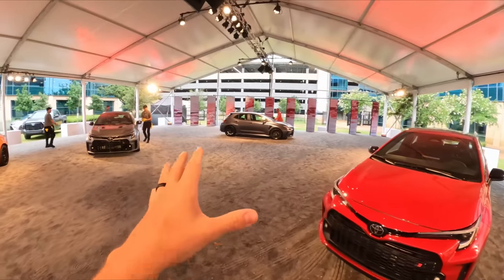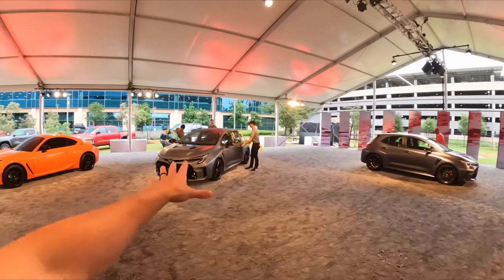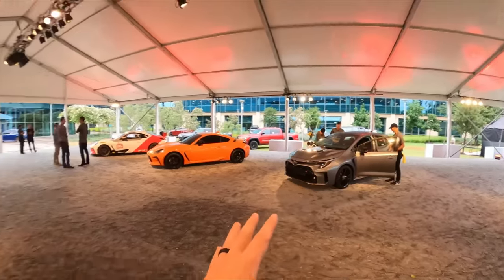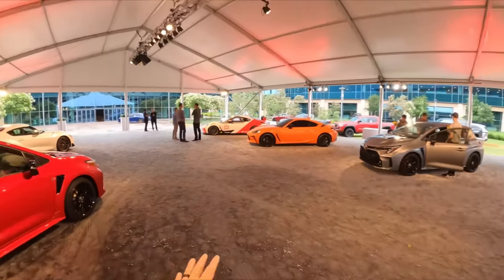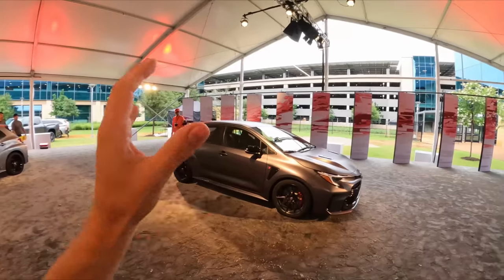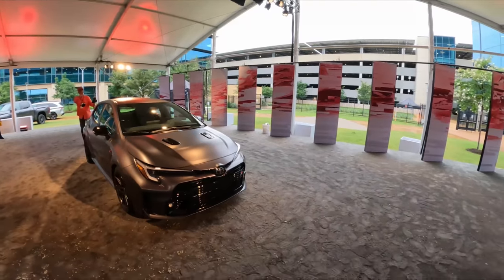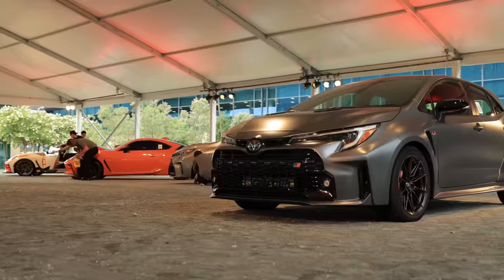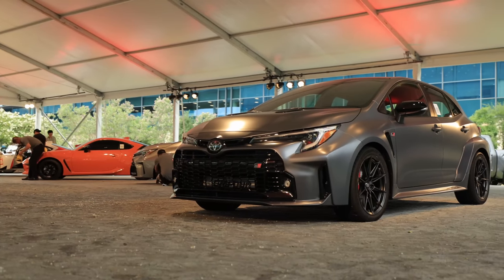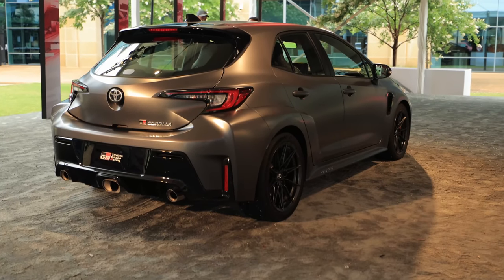Let's go to the Morizo. This was a big surprise for a lot of us. We knew about the circuit edition, which was the limited launch edition of this car. It has all the performance upgrades, the bulge hood, the hood vents. But then we got this special car, which has the matte finish on it, and only limited to 200 units.